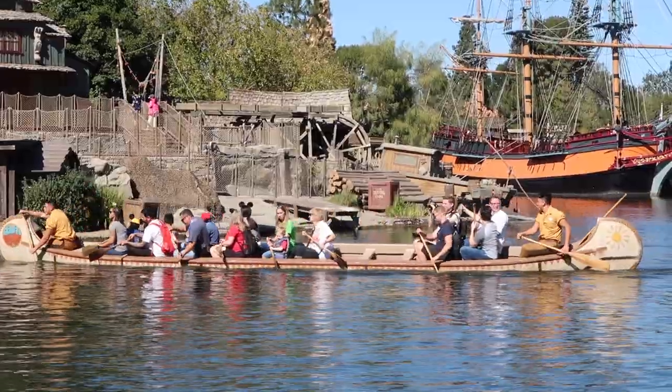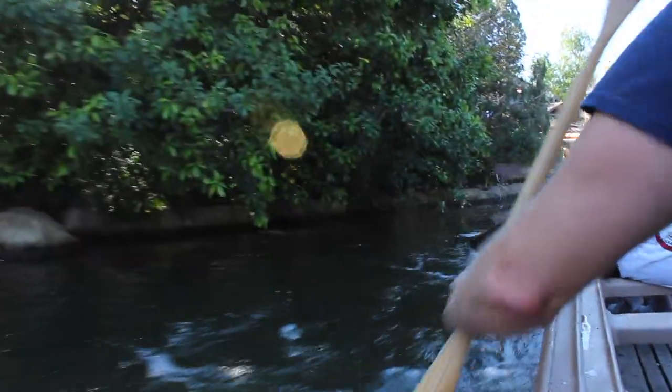Now, folks, please keep in mind, this is a real-life canoe. That means we have no track, no chain, no pulley, no motor. So that means if you know row, we know go. Pretty simple, guys. Are there ever guests that get on that think it's powered by itself?